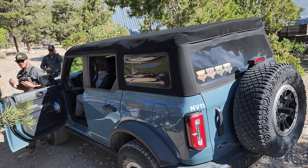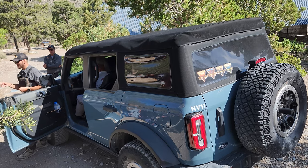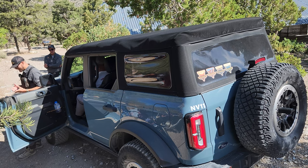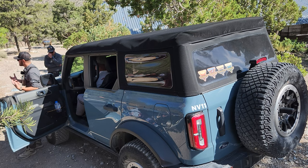Exactly. So what I want you to do instead is rest the entire weight on the parking brake. Your Bronco parking brake should work. If it doesn't, it does. Okay, good. So you want to rest the entire weight on that parking brake instead because it's much stronger. It can handle that weight, and that's what it's there for.